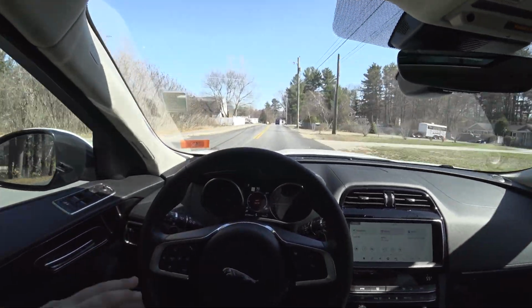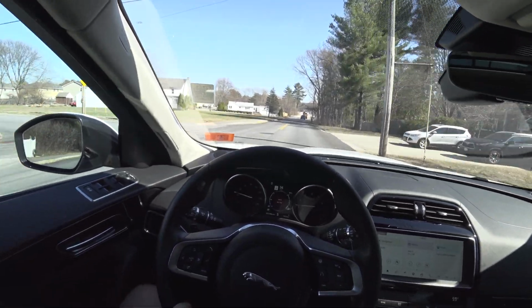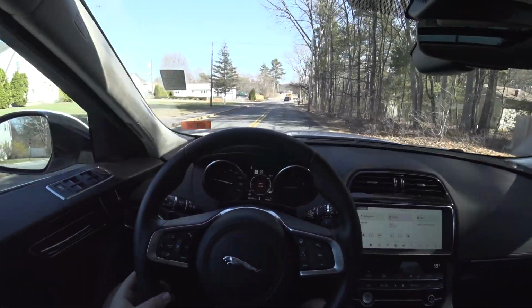And then once you just kind of calm down, it's a comfortable cruiser. I really, really like it. It's a very, very nice car.